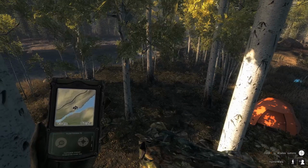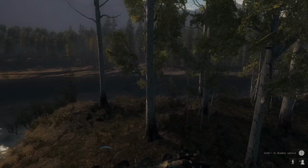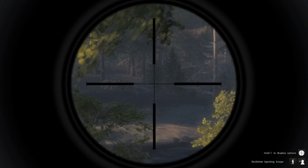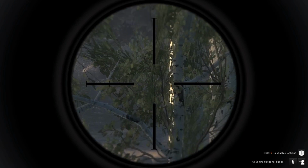This is definitely my favorite stand. I think I just seen a wolf here. I'm going to swap seats so I can see better. Pretty sure I just seen a wolf back here behind our stand. Yeah, there he is right there through the trees.